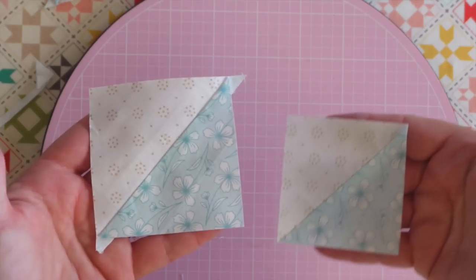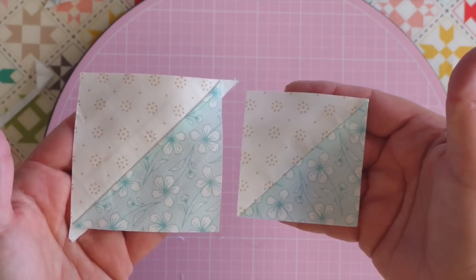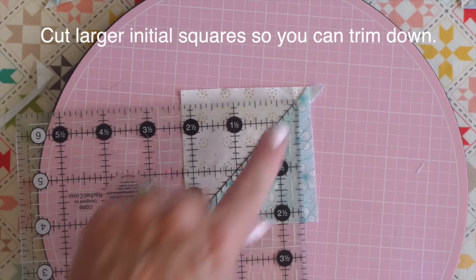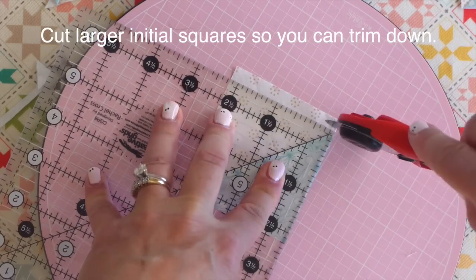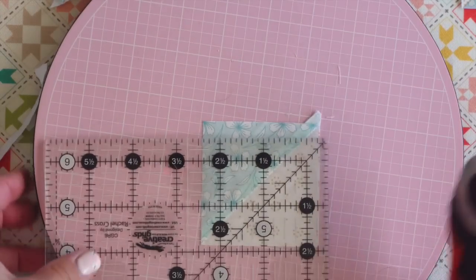So since we have to make a lot of half square triangles, I thought I would share a couple of my techniques for making half square triangles and for chain piecing. So whenever I have a pattern that calls for half square triangles, I usually cut my squares larger than the pattern calls for, and then I will trim them down to size like you see me doing here in this video.